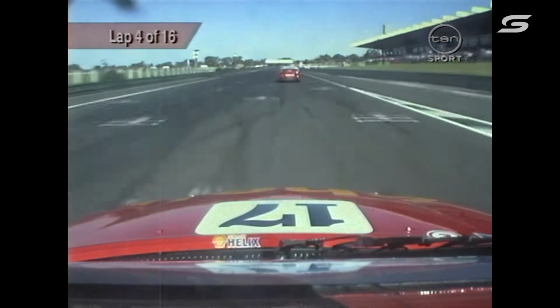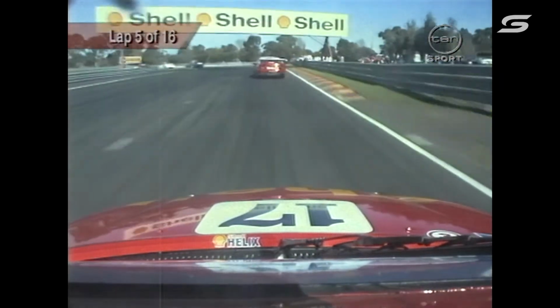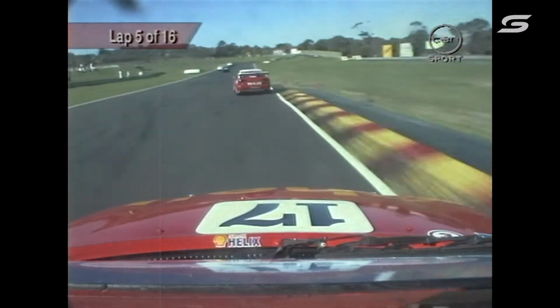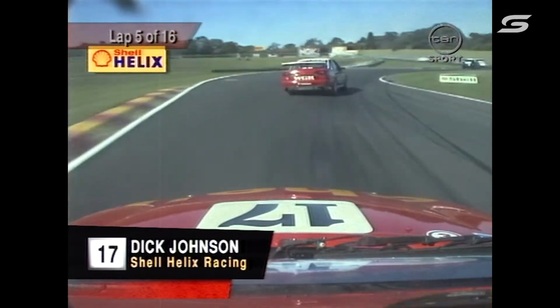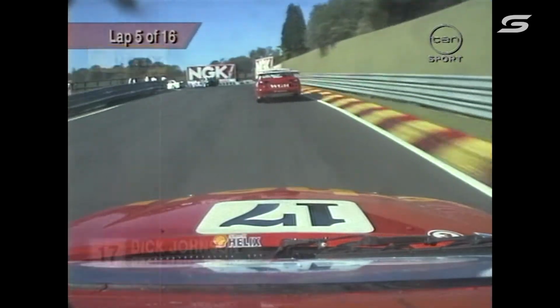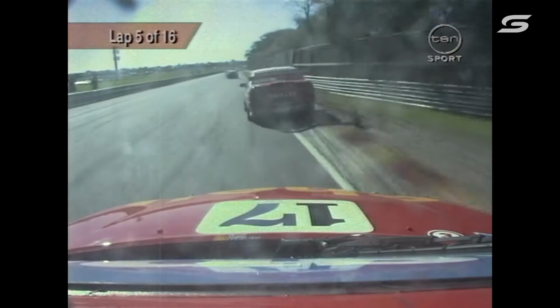We go on board now with Dick Johnson in the number 17 Shell Helix Falcon. He is looking at the back of Wayne Gardner as they come down into turn 1. He is only about a second behind Wayne Gardner, if that, not even that now. He closes right up. Yeah, he's made quite a lot on the brakes there. Oh, and again, looks like Gardner's car's really loose on the tyres there. You see the thing was squirreling around quite a lot.